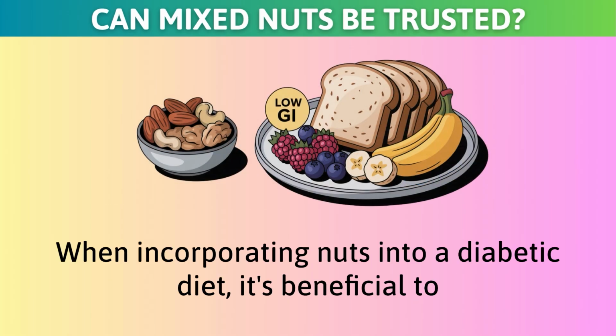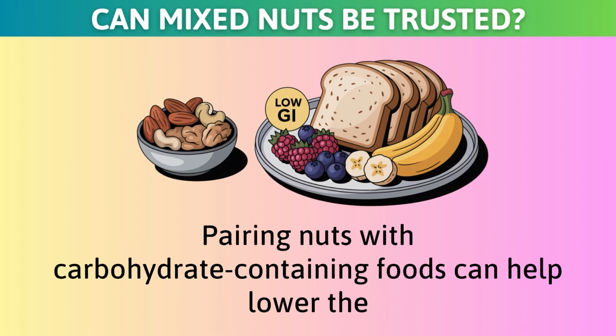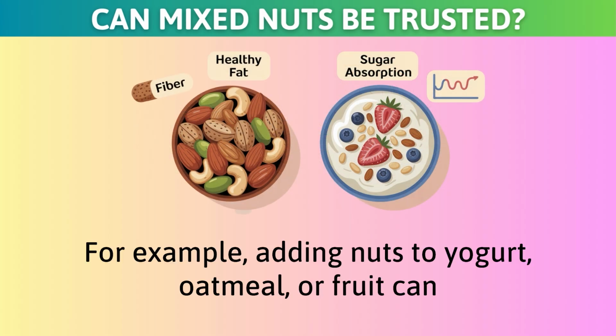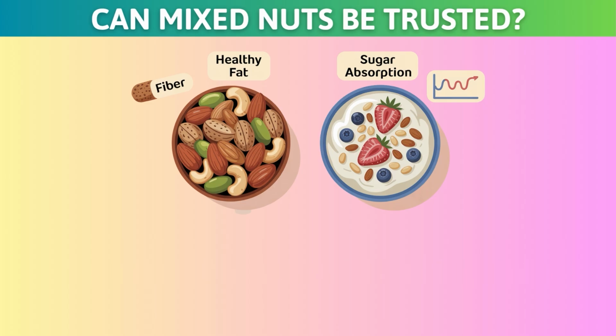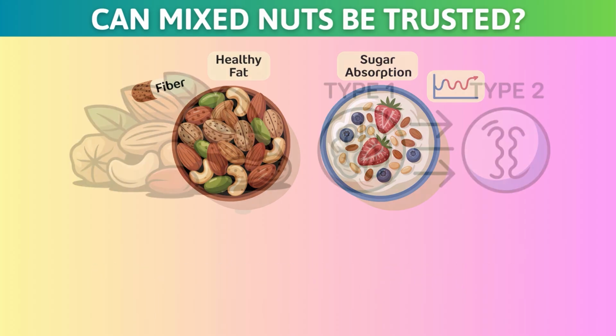When incorporating nuts into a diabetic diet, it's beneficial to consider how they combine with other foods. Pairing nuts with carbohydrate-containing foods can help lower the overall glycemic index of a meal or snack. For example, adding nuts to yogurt, oatmeal, or fruit can slow sugar absorption. However, always be mindful of the total calorie and fat content of the meal when adding nuts, ensuring the overall dietary pattern remains balanced and supportive of your diabetes management goals.